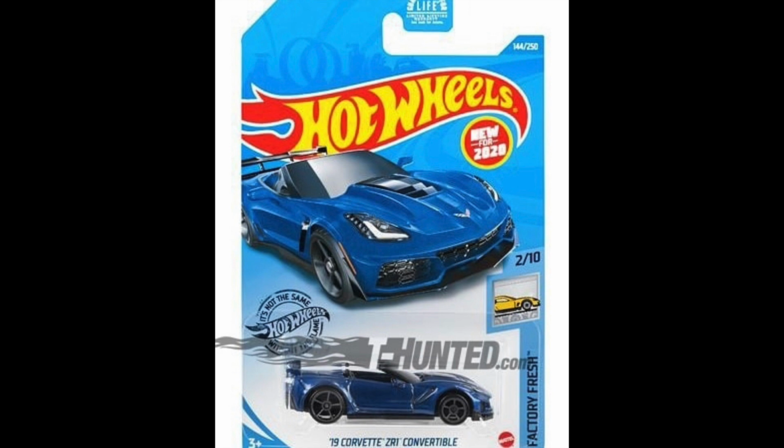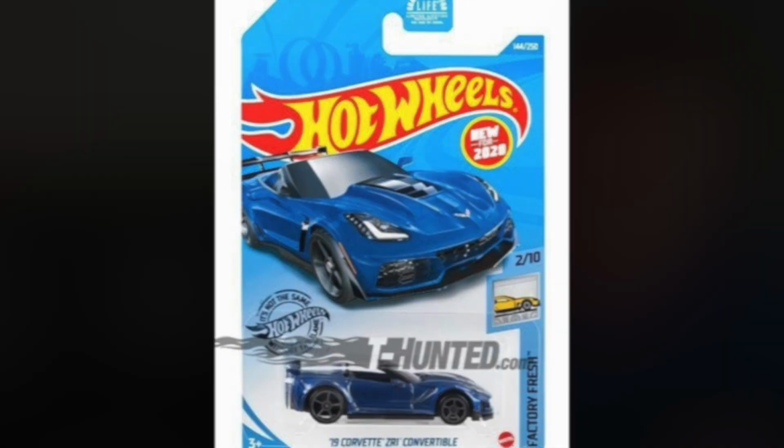You can see lots of tampos. We're going to have the Corvette symbol on the front there as well as headlights. Let's hope we've got some tail lights as well. I'm really looking forward to seeing what that rear wing looks like. Is it going to be plastic or part of the die cast itself? I'm hoping it is all die-cast and no plastic.